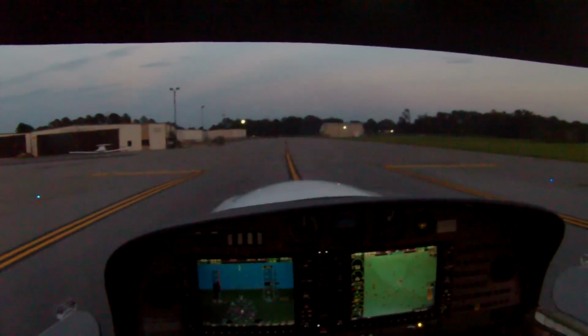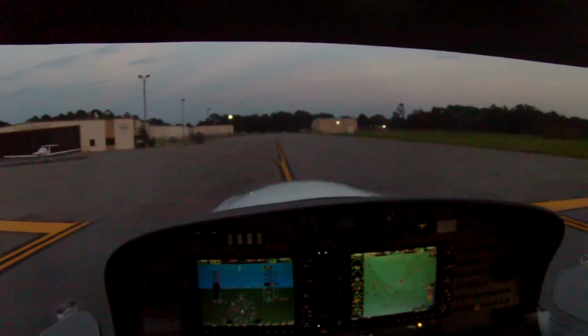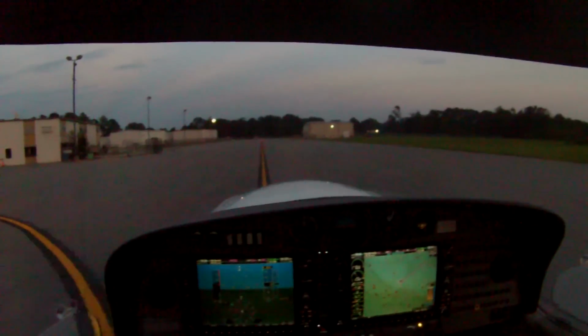Hey, you're taxiing way too good for the first time. Alright, my airplane here. Bring us on in here to park. If I park good, I parked it. If I park bad, you parked it. That's how this works. Okay, gotcha.